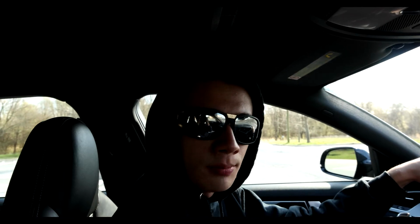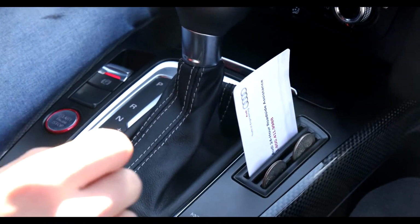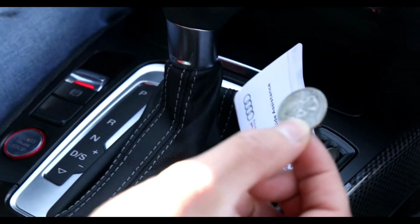Now, we did mention that this car was made in 2014, yet Audi has decided to include this very unique quirk. Over here in the center console, you have coin slots in case you didn't have an easy pass and you need to pay with coins through a highway toll road. Why would you ever do that? Just get an easy pass!